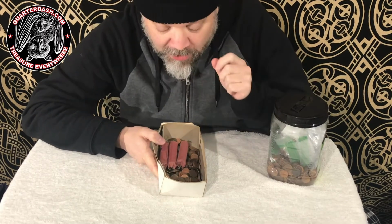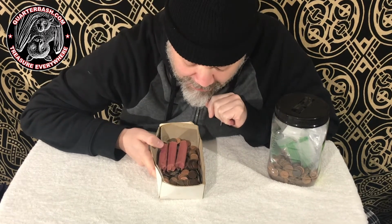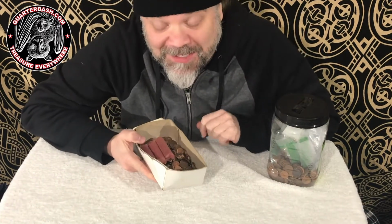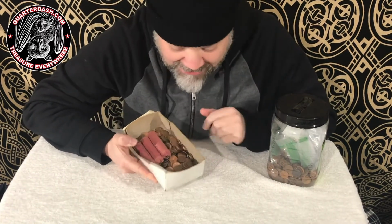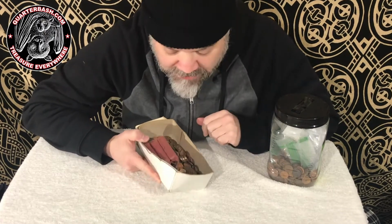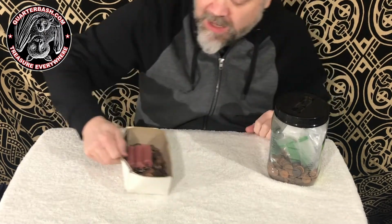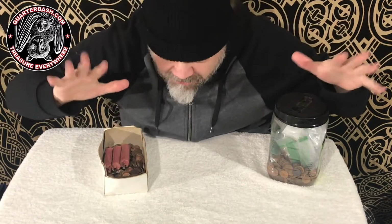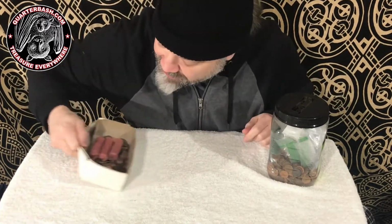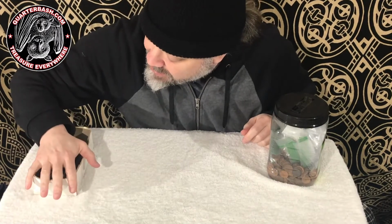Now, I grabbed one at random that was kind of shiny off the top, and I believe it was a 2004. So, of the coins in my dad's collection, I don't think this box is going to hold some of the rarer stuff, but then who knows. So, without any real fanfare, I'm just going to get to this one. This is batch number 5, and let's see what we've got.